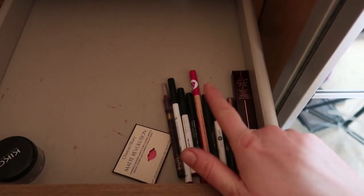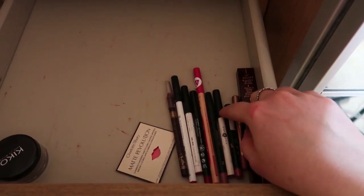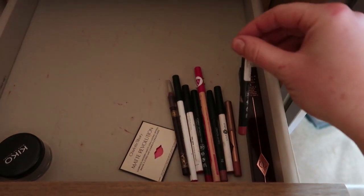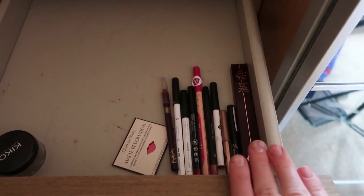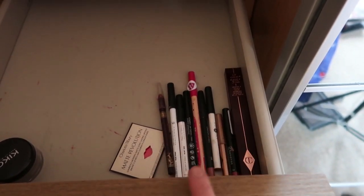My favourite is definitely the Benecos. I mean, look how small it is now. I need to get a new one soon before it runs out completely. But yes, this is my lip liner collection.